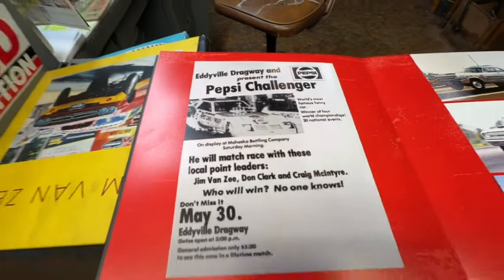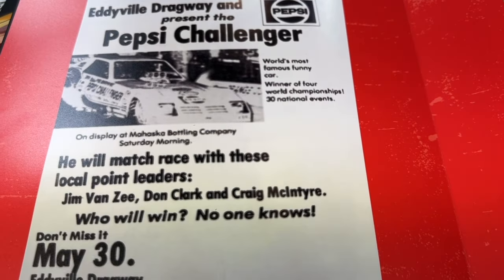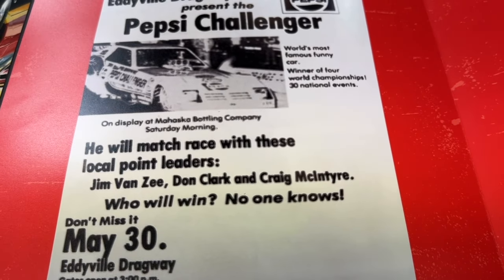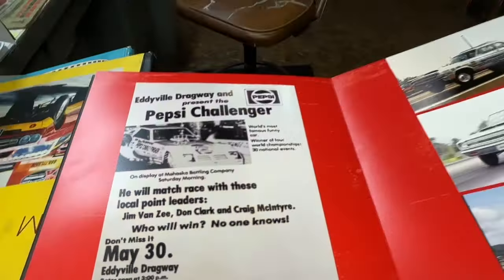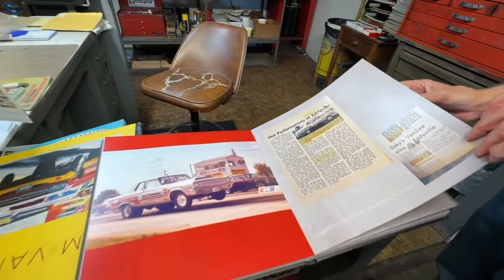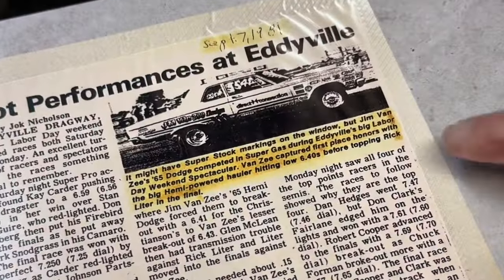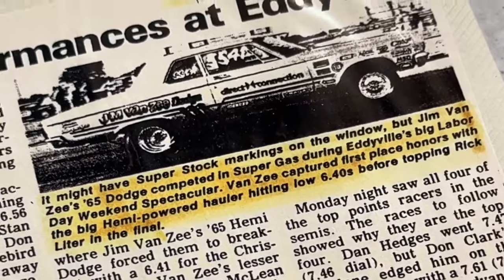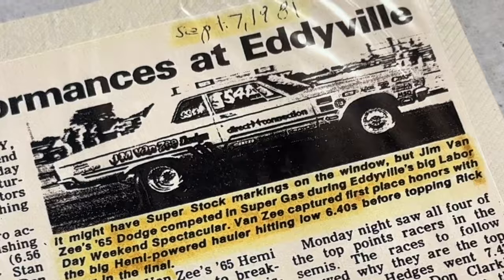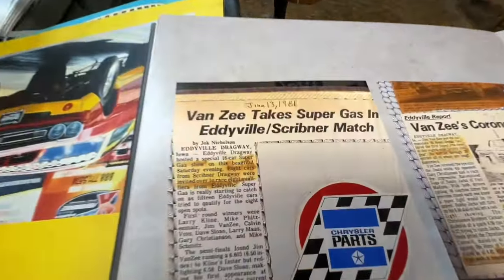Oh, there it is. They must have had a big crowd. Oh, yeah, they did. We'll match race with the local point leaders. Who will win? No one knows. Oh, Jimmy Z might have handed him his A55 that day. I'm so glad you've kept this in such beautiful condition. This article says it might have super stock lettering on the car, but it was running super gas times. Says something like that on there.